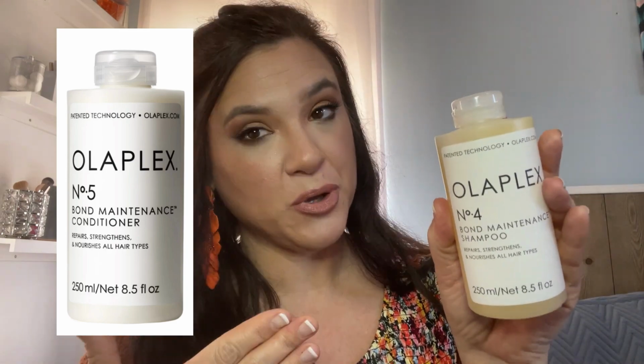So these are the 5s in your numbers. So there's 2 different types of conditioners. There's number 5, the Bond Maintenance Conditioner, which pairs with this shampoo. And then you have the Blonde Enhancing Toning Conditioner that pairs with the blonde shampoo. So easy enough. Okay, so now we move more into the styling and oils and that kind of thing.